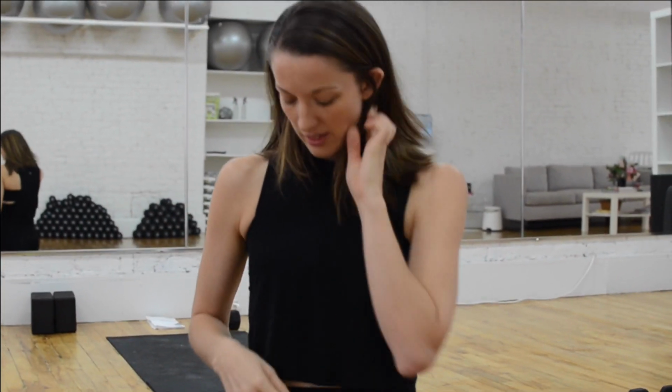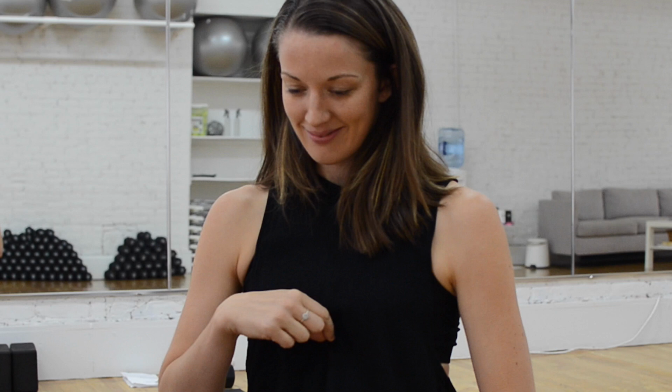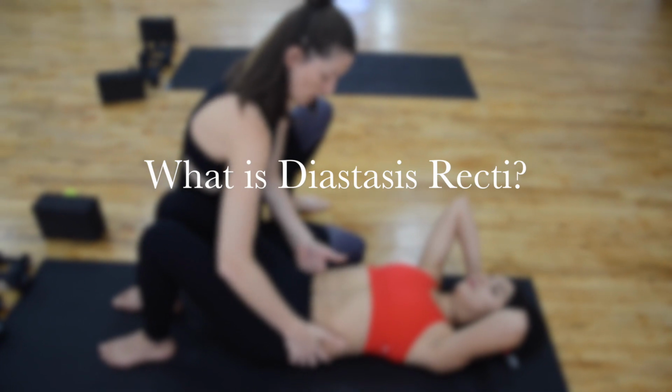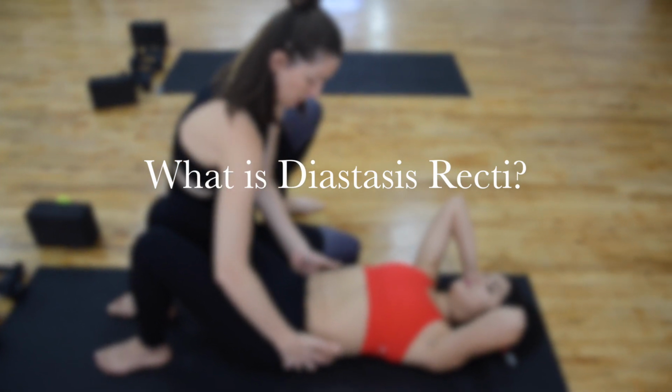So let's start with the first question. When people mention they have diastasis recti, people are like, what? What is that? Right, exactly. Our bodies are built, if you can picture a skeleton where the skin has been taken away and it's just the muscles that you see, there is a white line. A diastasis recti, or sometimes you'll hear people say diastasis recti, it's like potato.